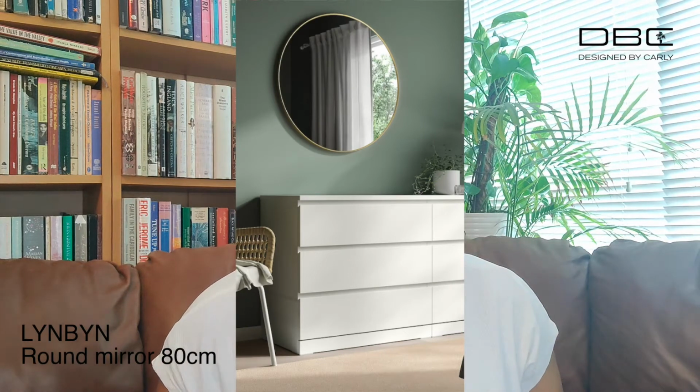And a good mirror for that is just a nice round circular mirror, and Ikea has got one that I absolutely love. It is called Lindbin. Now this thing goes in and out of stock because it's that good. You can get the frame in a black or gold, and it's just a simple circular frame, but because it's almost a meter wide, you're getting your money's worth. I think it's 80 centimeters wide.